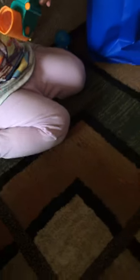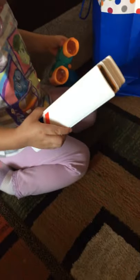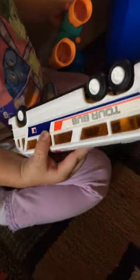Oh, a tour bus. Do you remember who gave that to you? My grandma and grandpa, Grammy and Ed. It's white, blue, and red. That's right. It has wheels. You can actually push it. Okay, what's next?